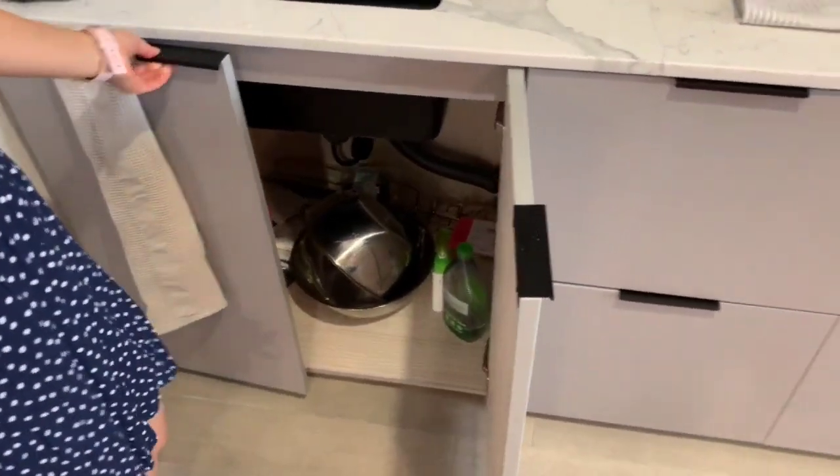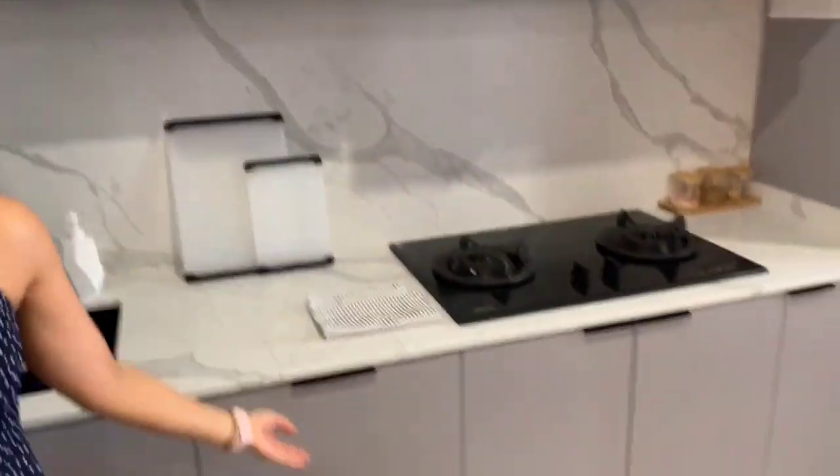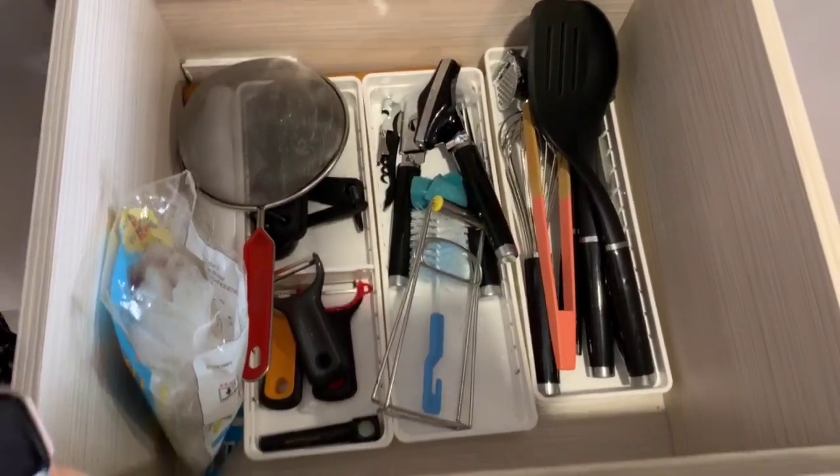It's like the cleaning stuff. It has my dish rack, so it's quite convenient. And here I have my cooking tools.